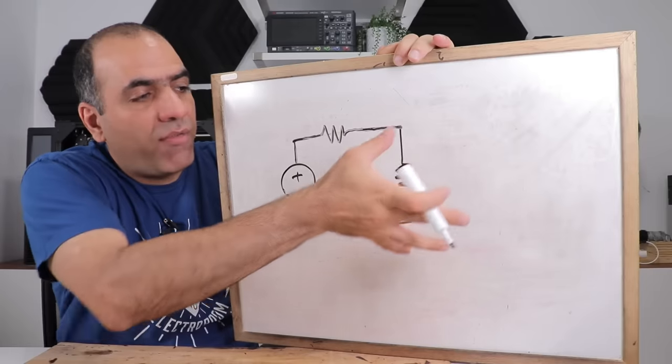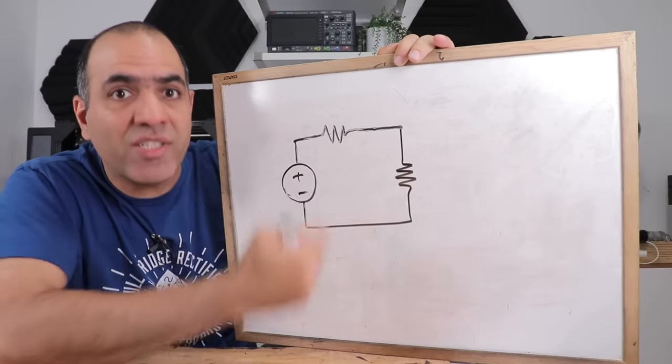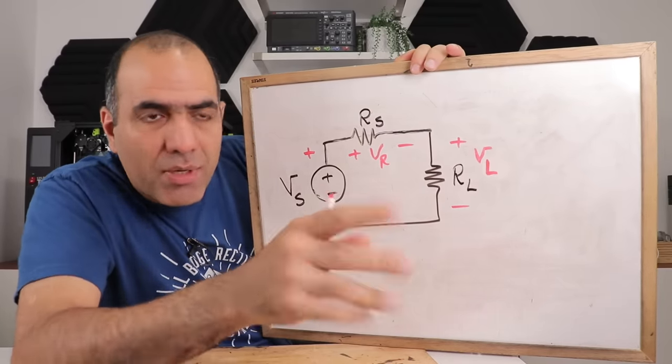Now, it means if we connect the load, the voltage across the load won't be the same as the supply voltage because there is some voltage drop across this resistance. Now let's calculate the load voltage or VL. You should have all the information you need from my previous ElectroBOOM 101 episodes.